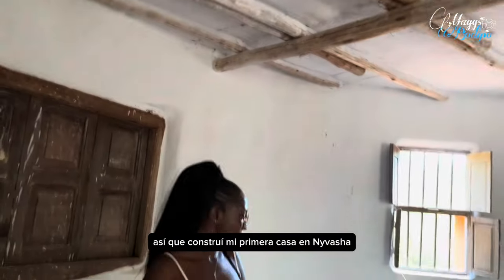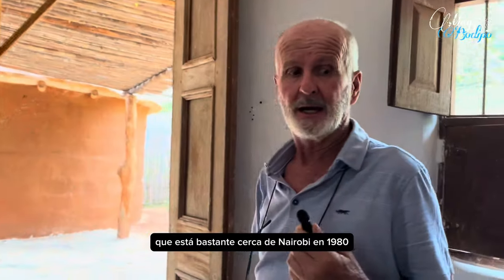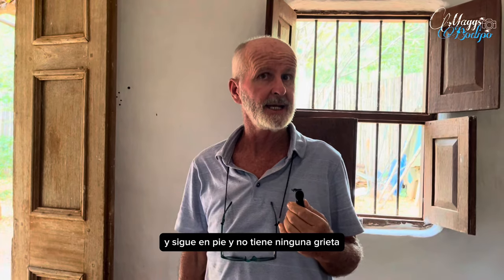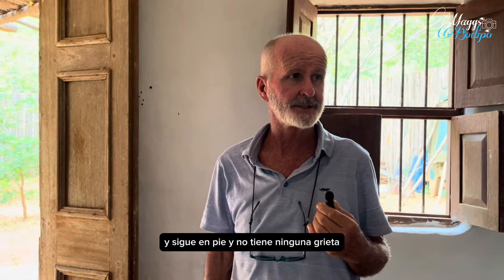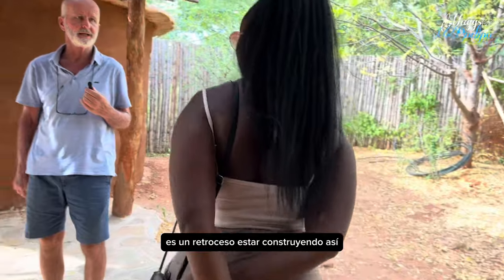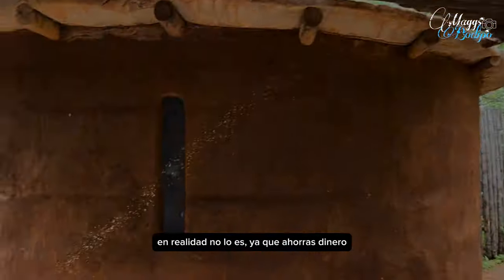Nice. So I built my first house in Naivasha, which is quite near Nairobi, in 1980. And it's still standing, and it still doesn't have any cracks. Wow. Exactly, this is the mindset. It's backward to be building like this. It's really not. It saves you money.